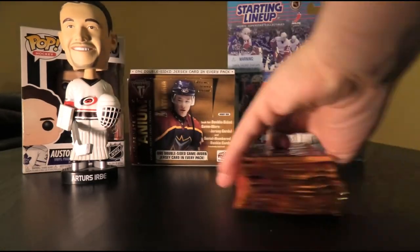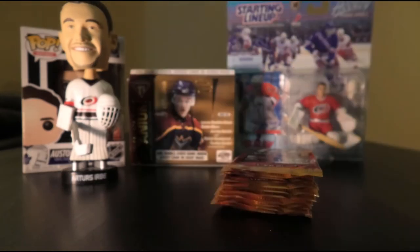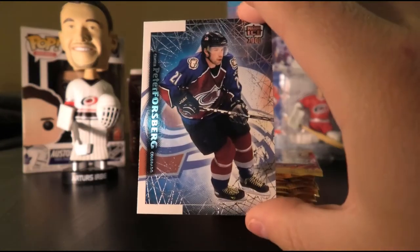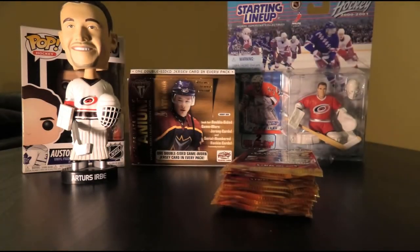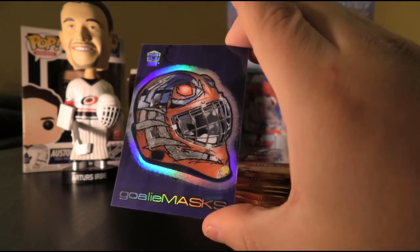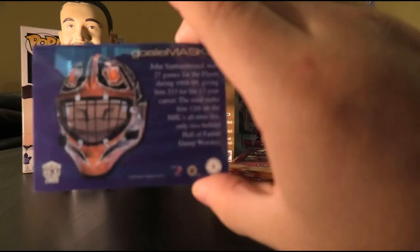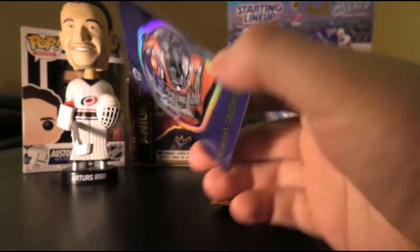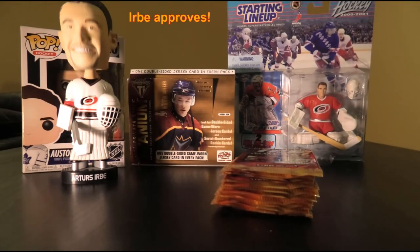All right, the final stack. Let's see what amazing things await in the final stack. Ty Domi. We got Peter Forsberg, Chris Gratton, Alexei Zhamnov. And of course, we were joking about getting one of the masks. And we did, in fact, get Dynagon Ice goalie masks of John Vanbiesbrouck. Very nice. Nice shiny design. Not one of the serial numbered ones, but still a nice card. Irbe's verdict? Yeah, we'll accept that.